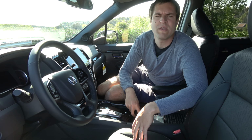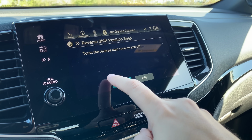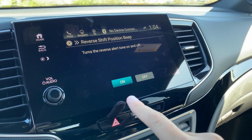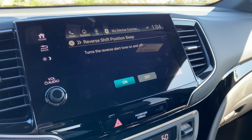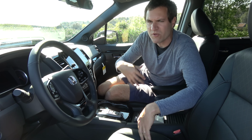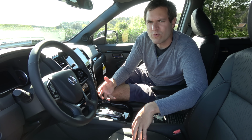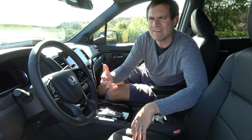One of them is reverse shift position beep. What this allows you to configure is when you shift into reverse, whether or not it beeps inside the car to let you know you've shifted into reverse. A lot of cars will beep while you're in reverse, and most times they just do it. In this car, you can choose whether or not you want it to beep.